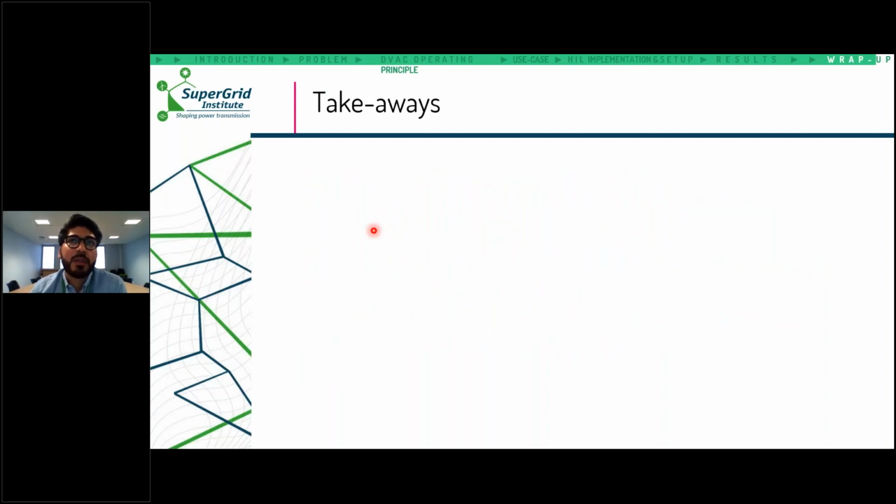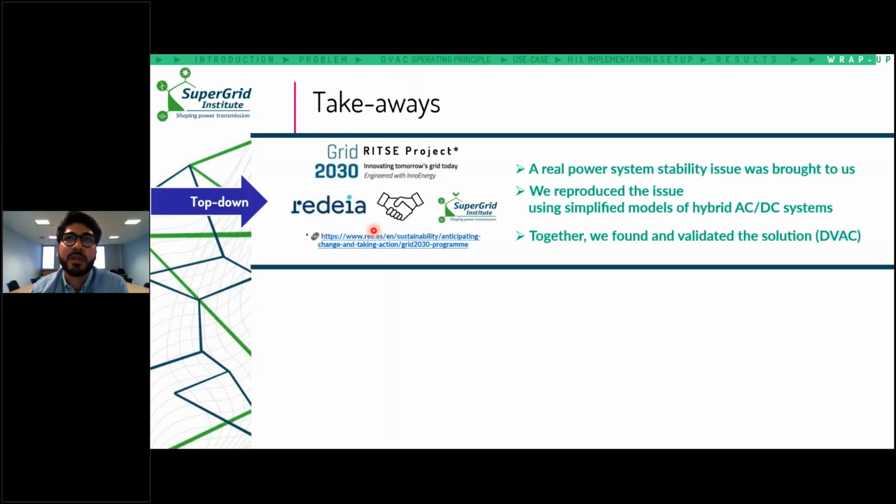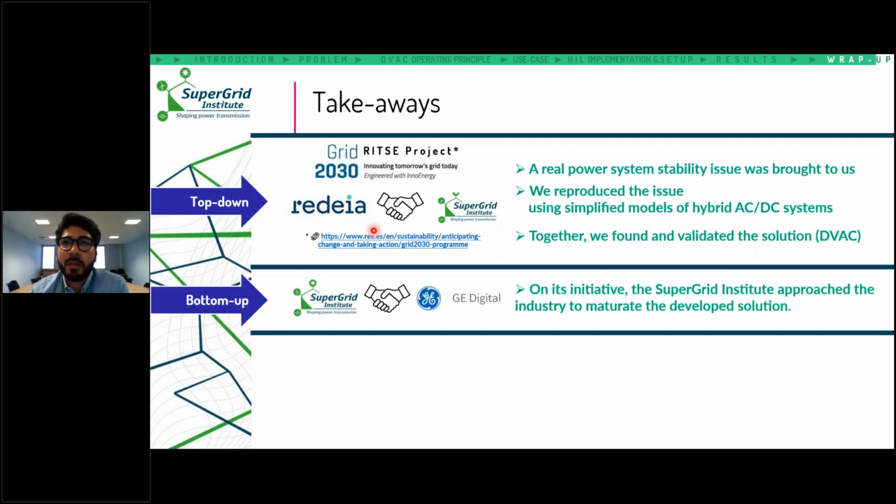And as takeaway, I would like to emphasize the importance of this innovation process that can be very effective, involving the different parties in developing technology for electricity networks. So we met the TSO through a collaboration project, and we were able to know their issues of the real field. So this is the typical top-down approach to develop a solution, and we did it together with them. Then we approached the industry, the provider, with this joint solution to find a way of bringing it to the field. This is the bottom-up approach, which takes advantage of the vendor experience in industrializing.